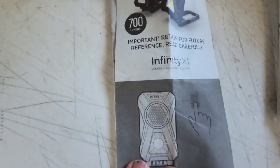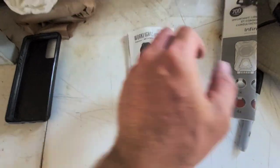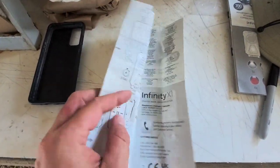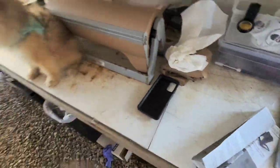Right here, Xfinity X1, 700 lumens. The light is very bright, guys. And I think you have like a max range of about 30 feet, which isn't too bad.